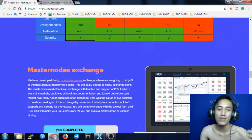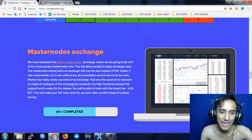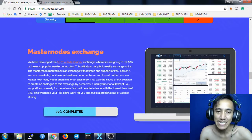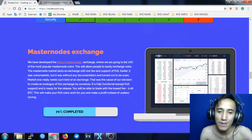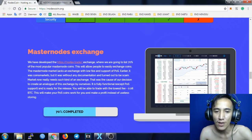So this is the masternode hosting, guys. Let me tell you about the second project, the masternode exchange. We have developed NODEX.trade. This is the exchange where we are going to list 70% of the most popular masternode coins. This will allow people to easily exchange coins. The masternode market lacks an exchange with low fees and support, of course.